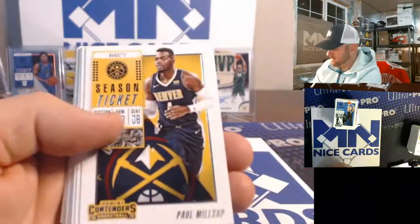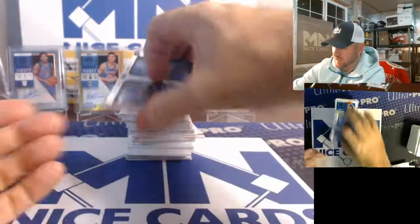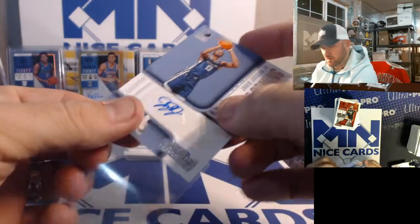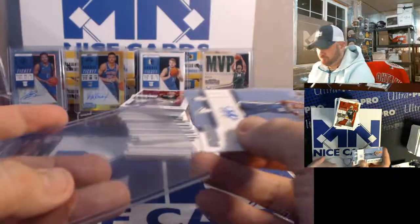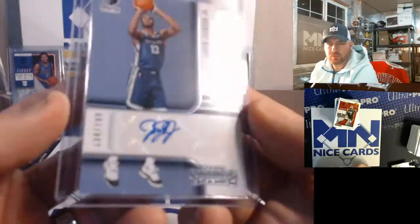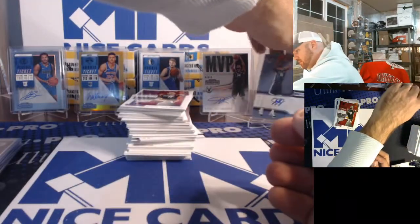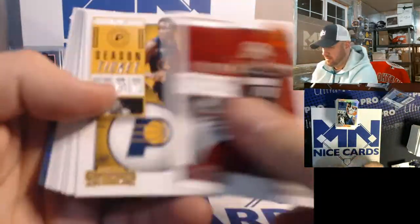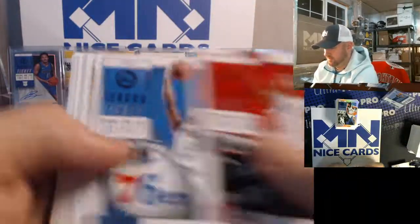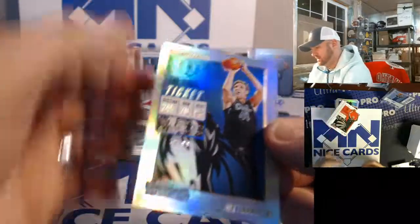LeBron for the Cavs, insert. Here's an up and coming auto for Jaren Jackson Jr., number to 199. One of the Grizzlies. And Scott. Up and coming, Jaren Jackson Jr. Let's get that one on a stand. Lottery ticket, Jaren Jackson Jr. LeBron. Finals ticket, number to 99, Dirk.